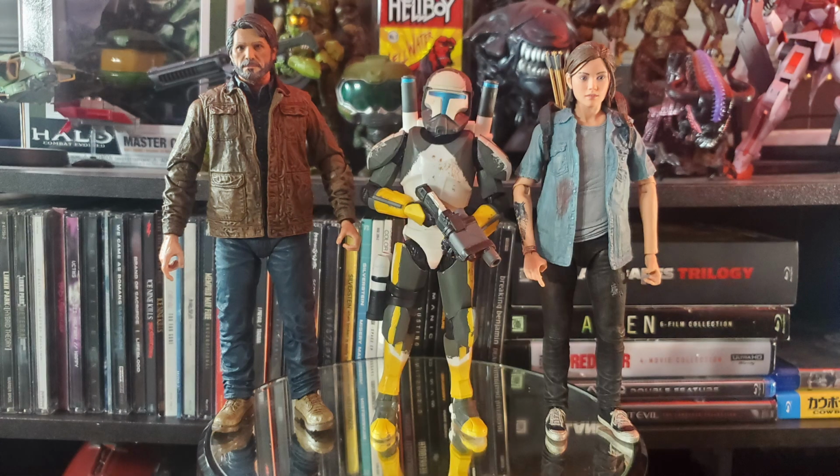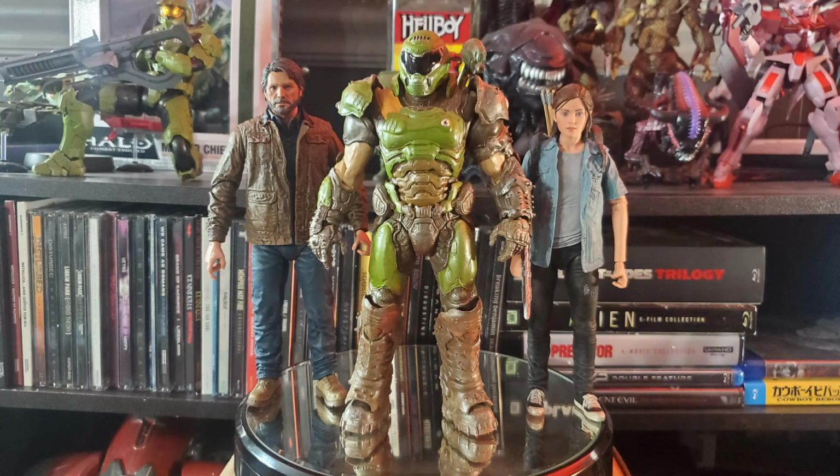Hasbro Star Wars The Black Series Republic Commando Scorch. And finally, we have McFarlane's The Doomslayer.